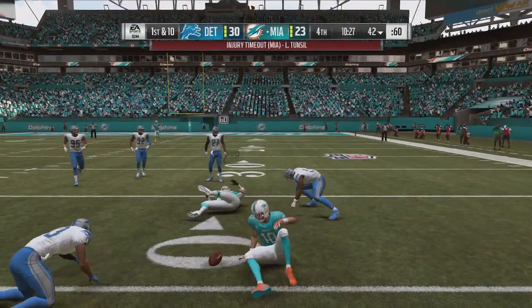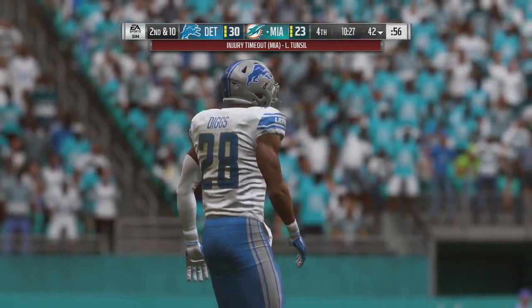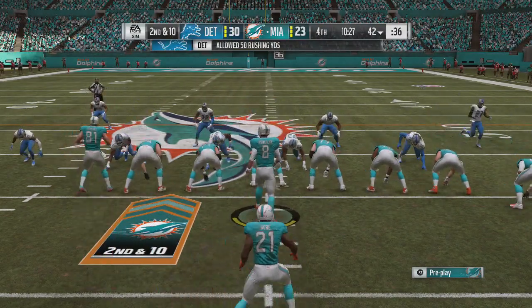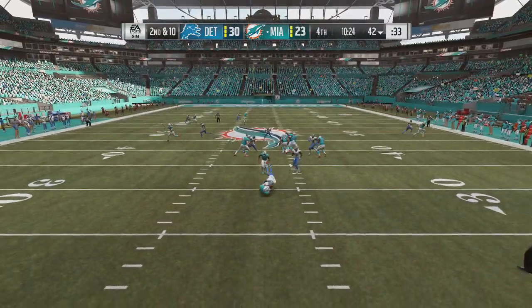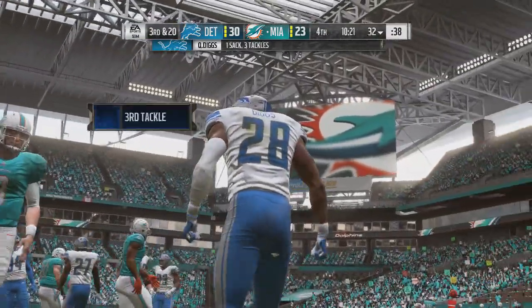He couldn't quite hold it. Got hit. Ball pops out. Incomplete. Ball on the 42 as they come up 2nd and 10. Second and 10. It's Osweiler again. And under the Lions' pressure, he's brought down.